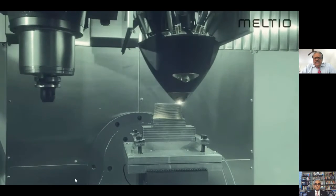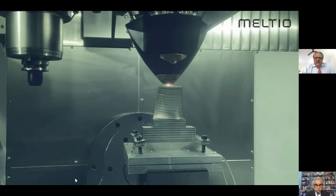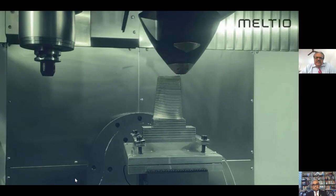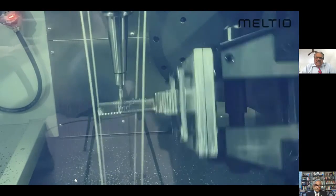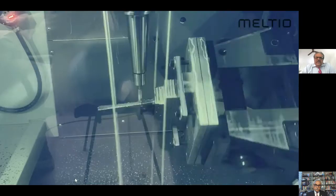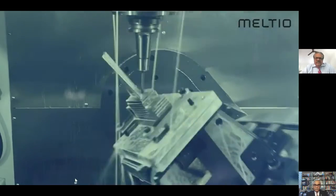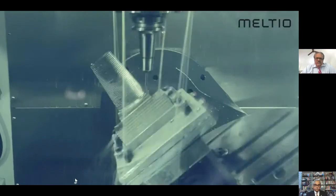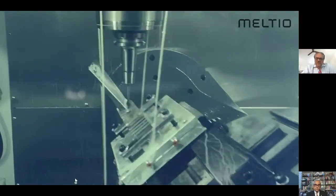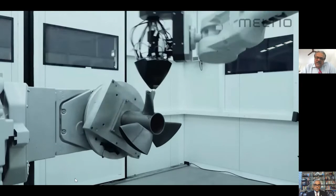This is building a blade, basically, good for energy, but many applications, I guess, in marine and maritime. This is a hybrid application with coolant as machining and finishing the blade. Printing propellers.